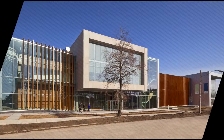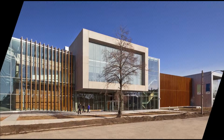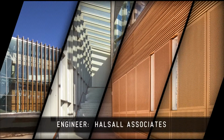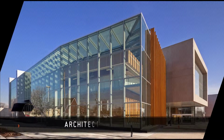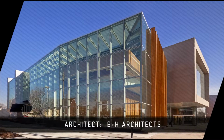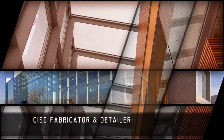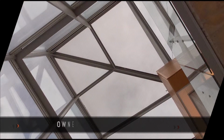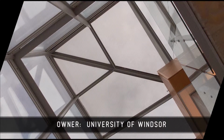University of Windsor Ed Lumley Centre for Engineering Innovation. Designed to be a living building, slender steel sections were used to create a glass clearstory. 10-meter-high structural steel T-sections were designed as a grillage to optimize weights and distribute loads. No other material could have met the aesthetic and functional requirements.